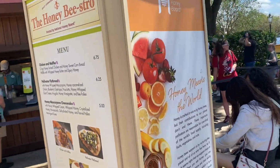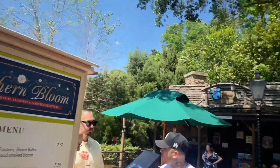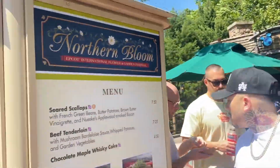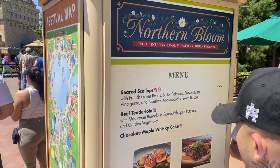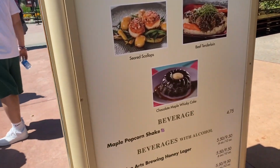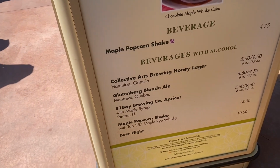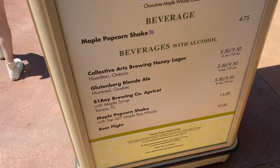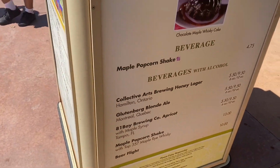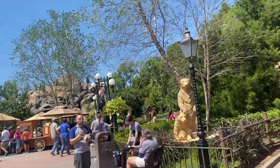Very cool. Very nice. Here at the Northern Bloom, which is right next to Canada, they have seared scallops, beef tenderloin, chocolate maple whiskey cake. They all look delicious. That whiskey cake looks superb. Maple popcorn shake. Ooh, honey lager looks delicious. A lot of honey going on here. Lots of honey.